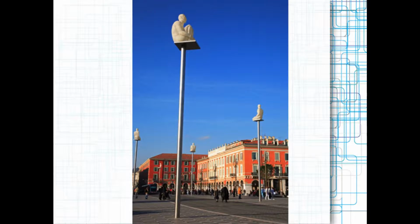That looks interesting. And in the centre of Nice? In the centre of Nice, yes, almost in the very centre. Not far away from the old town, so it's easy to walk from the old town and see this.